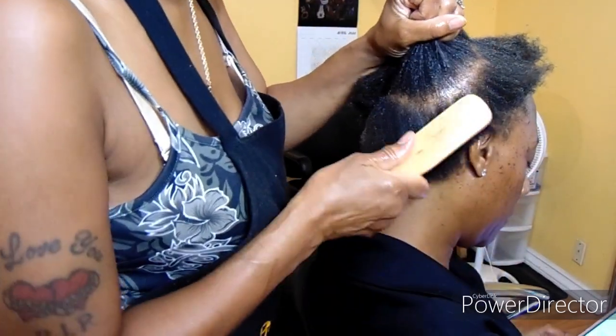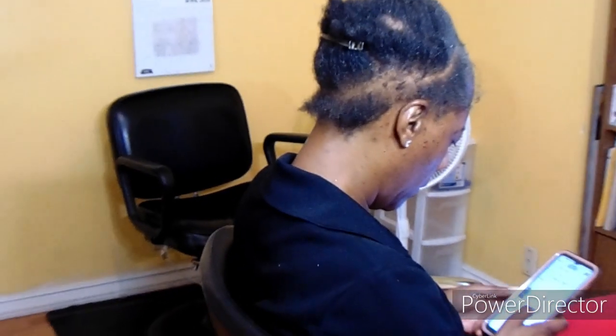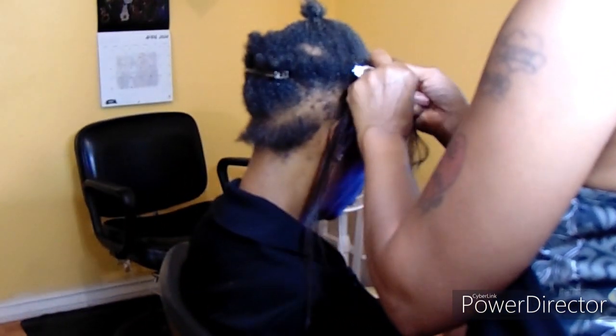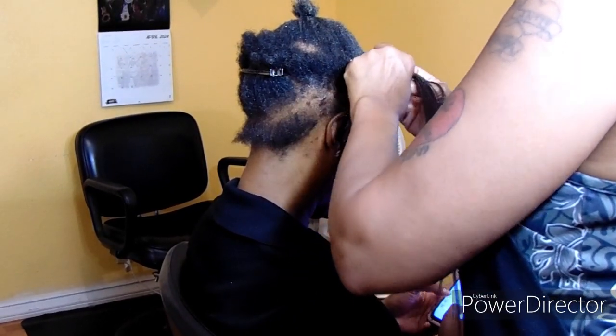So again, continue to keep watching because I'm going to continue to keep brushing, making sure that I stimulate her scalp and her hair. And then I'm actually going to do what? Start her healthy braid pattern. Yes, I'm going to do a healthy braid pattern for her hair as well as for the style that she's going to receive. I am going to start braiding in the most healthiest, strongest part of her hair.